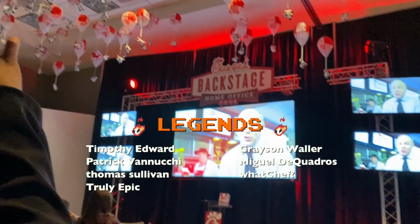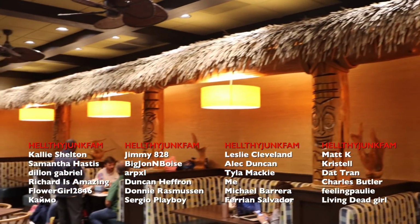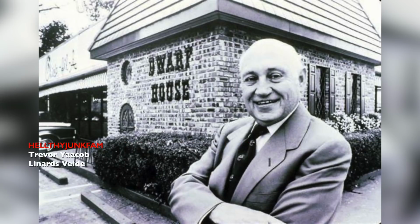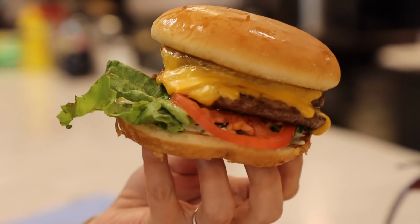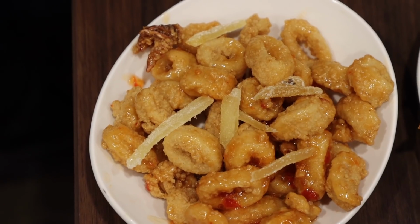This whole journey is full circle, from us going to the headquarters, traveling to the original, and now seeing the last and final restaurant built by Truett himself before he passed away. This is a great homage to the Chick-fil-A family and everything that you guys represent, and I'm just happy to see such a variety of food and flavor that you all have to offer here in Georgia.